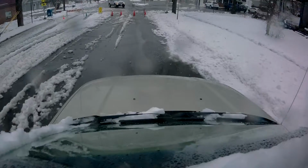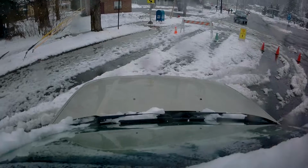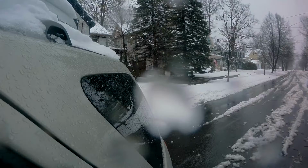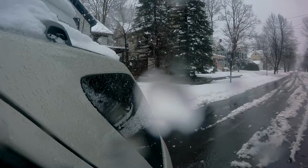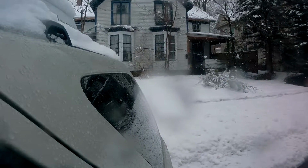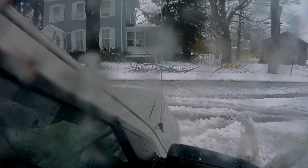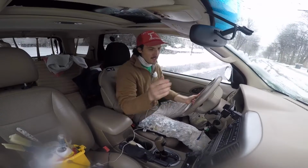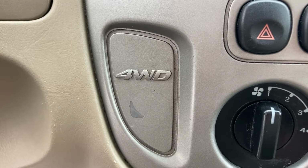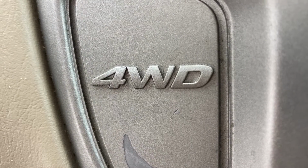So this won't be a performance test of this vehicle today, but I wanted to document for posterity the April showers that we hope are going to bring May flowers. Now, it is an extremely wet day. I had to shovel out my driveway. The snow is backbreakingly heavy and full of water and moisture. But hey, baby, as you can see on this giant plaque here that seems to have no real purpose other than peacocking, we have four-wheel drive.